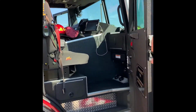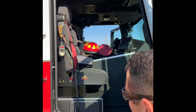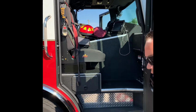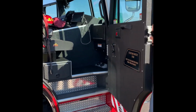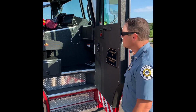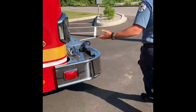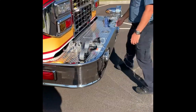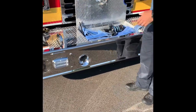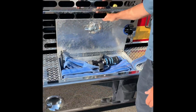And then this is where the officer sits. And he has his computer to sign us in and out. And this is where he kind of does his magic talking on the radio when we first pull up to a scene and kind of giving orders to everybody about what we're going to be doing. And then on the very front of the truck, the last part of the truck, more hose that we have. So just another cubby for more hose. This is what we'd use on like a car fire or a crash fire.